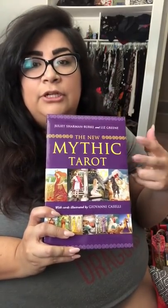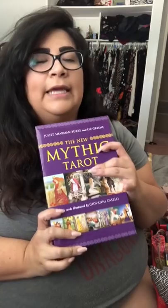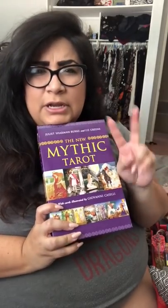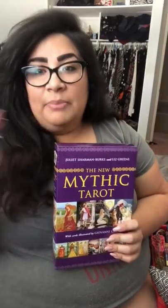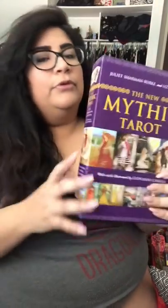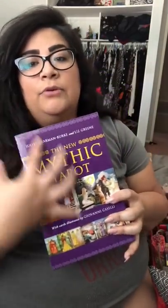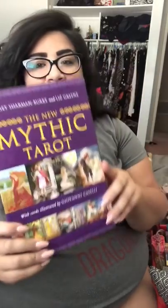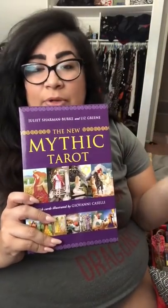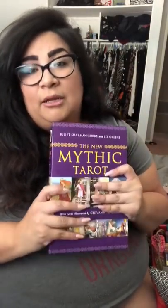There is a first edition of this deck that came out, I think, in the 80s. And I want to say there's another one. There's like two different ones. I think the card backs are different for both of those. But both of those versions are out of print. So the newest reprinted version is this, the new Mythic Tarot. And it's available for purchase. Like I said, Barnes & Noble, I got it there. You could probably pick it up at Amazon.